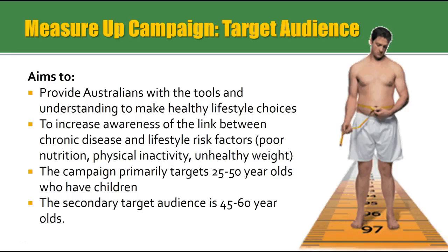So the Measure Up campaign is to provide Australians with a very easy tool for understanding where they sit in terms of their health. And the campaign was primarily targeted for 25 to 50-year-olds who have children, and the secondary audience is your 45 to 60-year-olds. And the basic aim there is to make sure that people are aware that if they have a large waist circumference, it's linked to lifestyle disorders like cardiovascular disease, type 2 diabetes, being overweight, or potentially obese.